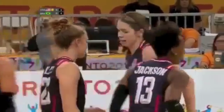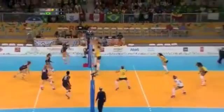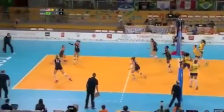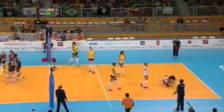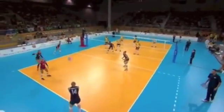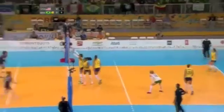Fegare rather on the dig. Beautiful dig by Brazil, and they're out of the back row. Americans equal on defense. The deep shot finishes all. Vincent. Good rally. This is really good volleyball going on. And then the finish. They planned very well for them.